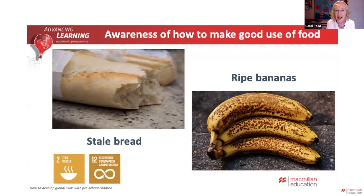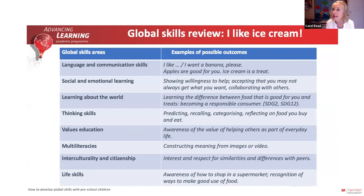Okay, so as with the other two examples, let's have a global skills review. And I think you can see there how the example outcomes show how children are learning far more than just language and integrating other areas of the curriculum and learning to self-regulate and developing thinking skills in a way that is contextualized and coherent.